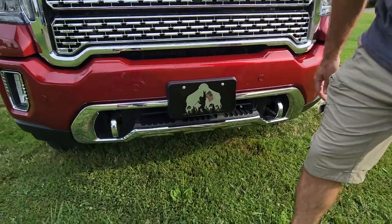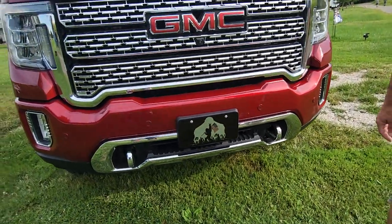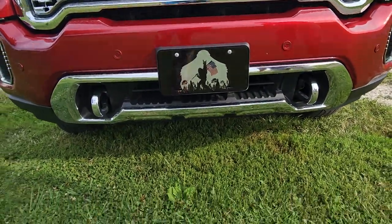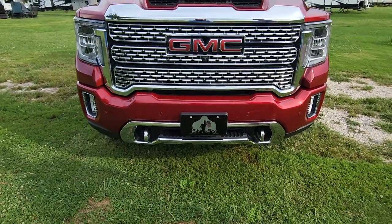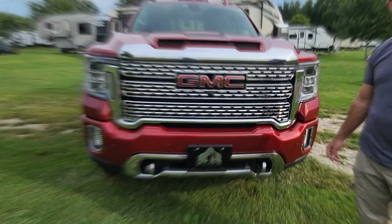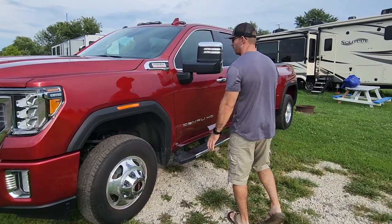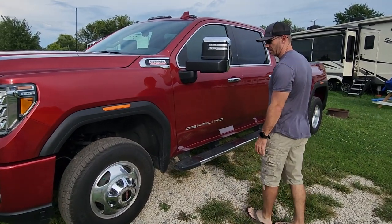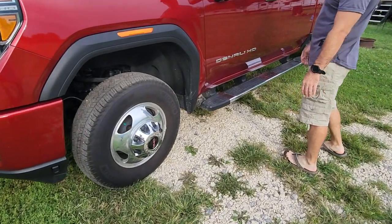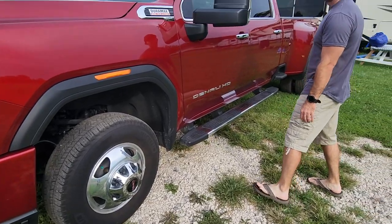We also have the tow hooks. And we have the Bigfoot license plate. I wanted to get one with a bull for Ferdinand, but I couldn't find one I liked, so I figured this was unique enough. Pretty funny. Just working down the side, not a whole lot of features to show on the side here. Hoping to upgrade the rims later on, but I've grown to like the basic rims that they have on the dually here.